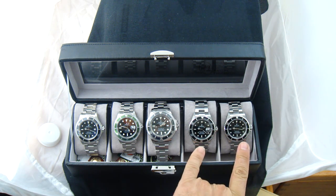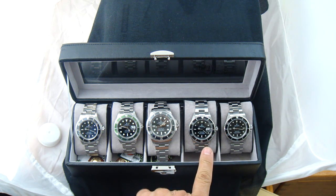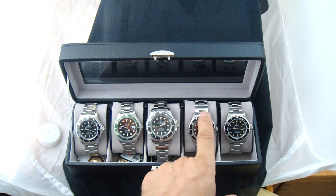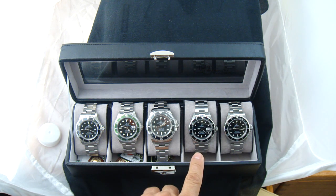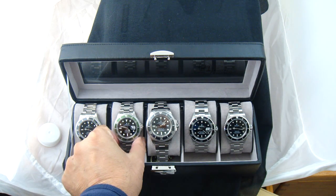Now, from what I've been told, this 16610 sub, the sub date that we looked at a few minutes ago, has been discontinued also. At least there's no more inventory. Rolex has told its authorized dealers, so they're not selling this watch any longer. And it's going to be replaced with, well, the Basel Fair is in a few days. We'll know exactly what it'll be replaced with, but my guess is a ceramic bezel version of this watch with a maxi dial. You say, what's a maxi dial?